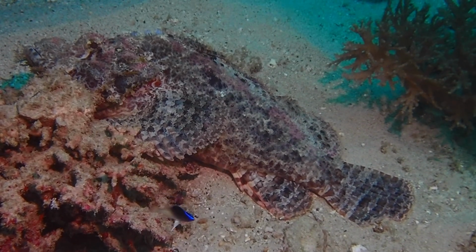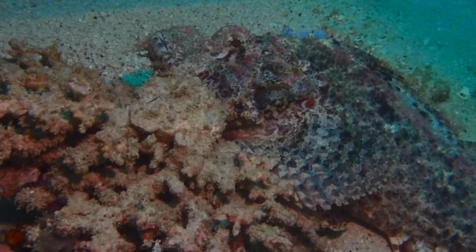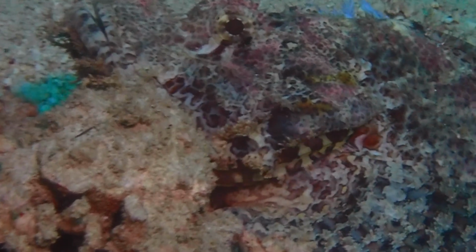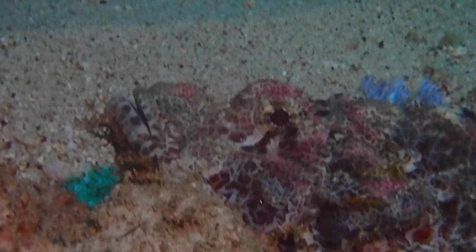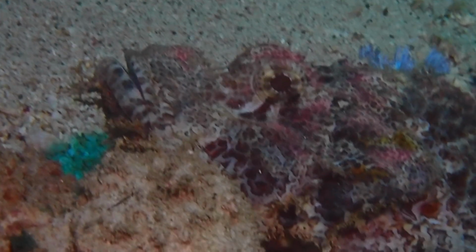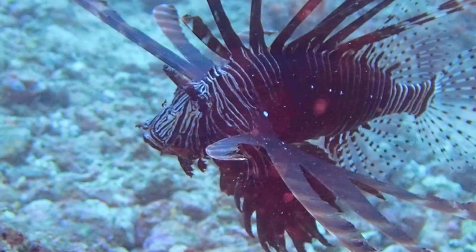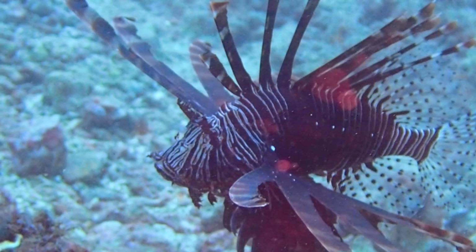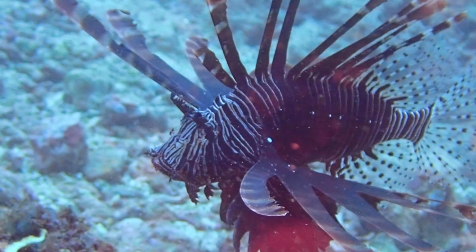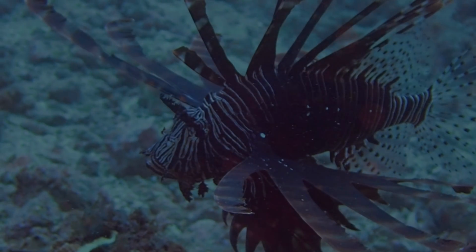This is a scorpion fish. He was huge, laying there like he's playing dead. I zoom in on his face. Look how angry he looks. Very deadly fish out there, called a scorpion fish. They blend into their surroundings. Then I got this big, massive lionfish. He was swimming over my right shoulder and he scared me. But another deadly, deadly fish out there, the lionfish.